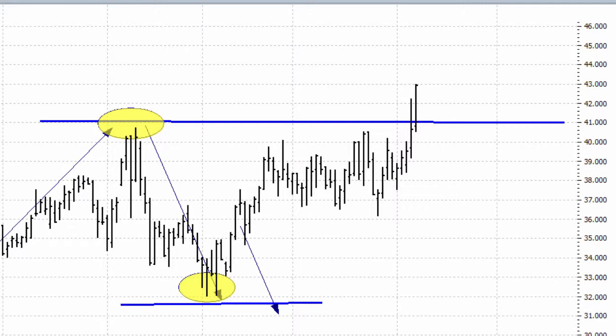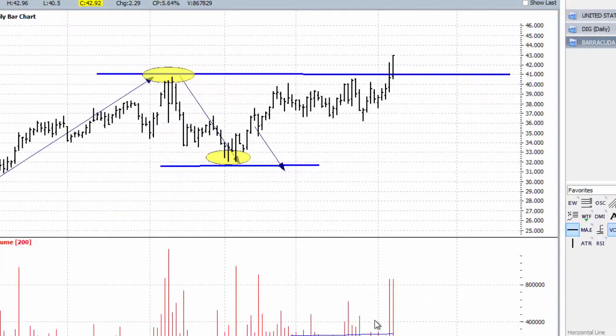The other thing I like about this chart is that we had some strong volume as well. Notice how the volume is fairly strong at this breakout. So that's another positive thing that we can put in our favor for this opportunity. Of course, that doesn't mean it's always going to work, but the more we can put in our favor, the better our trade probability of success is going to be.